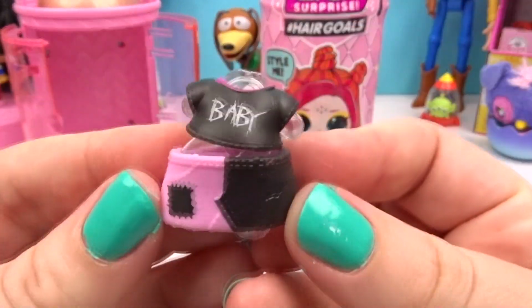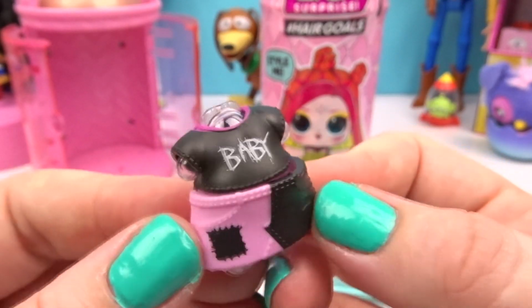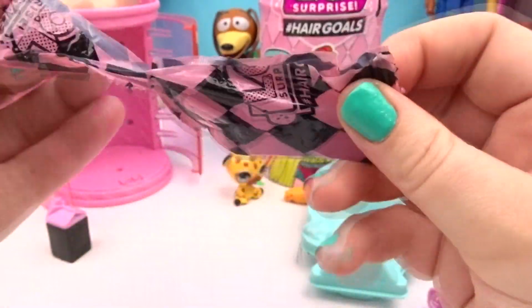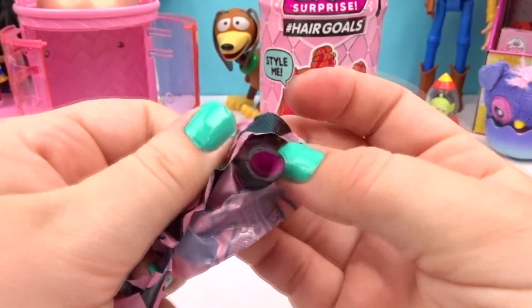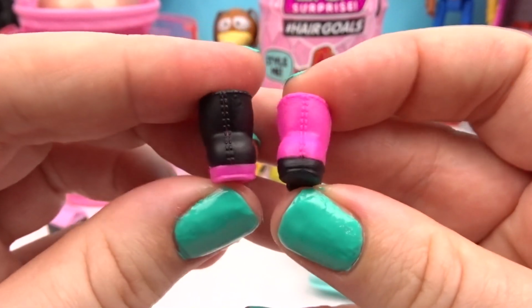Whoa, look at that. Look at this cool outfit. It's pink and black and it says baby on the front. I wonder if that's a clue to who we're getting. Last one. Whoa. Look at these super cool boots. I love that they're pink and black.